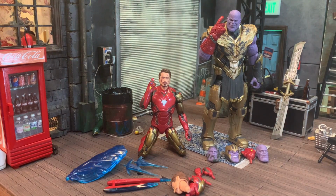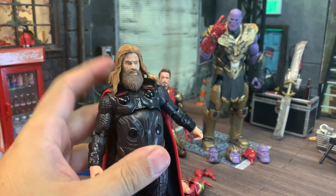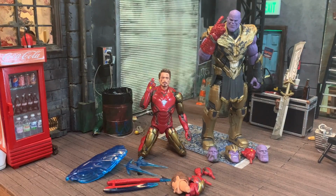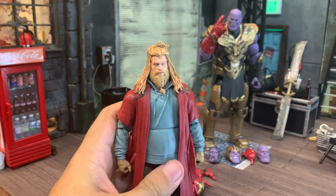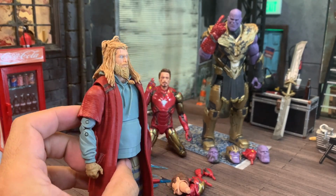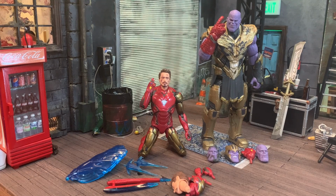I'm going to swap some heads just to see. I'm going to guess it doesn't fit, but... Oh, I was wrong. Look at that. Doesn't look good, but it's an option. Make up your own stuff. Where is the other head? And then this is just like he's angry about Fortnite. Pretty good, pretty fun. Popping the head back off. Good stuff. That's Thor again.